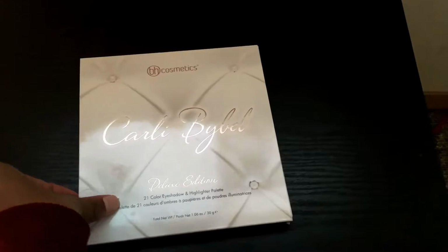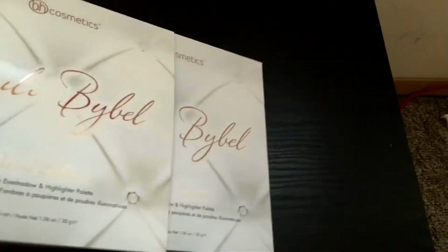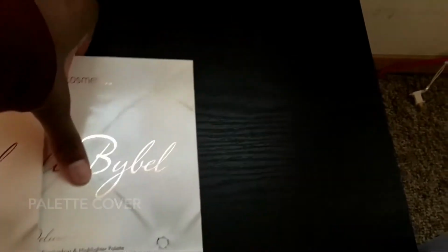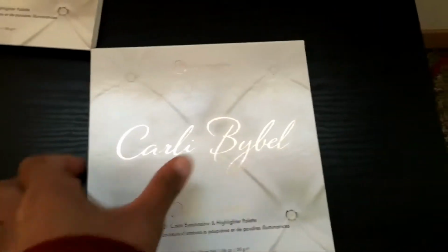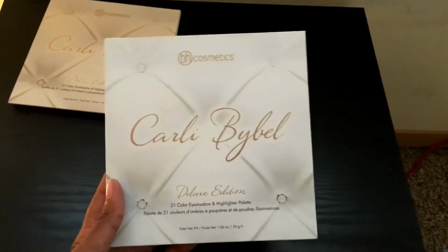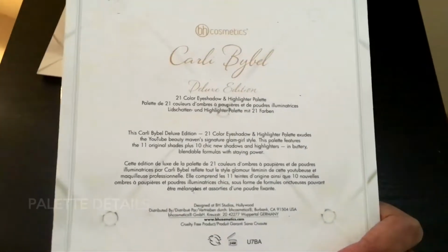So this actually comes in like this little slit packaging. So this is like the cover for the actual packaging. This is what the inside looks like, and just to show you guys how big it is. And this also just explains what's in it too as well.